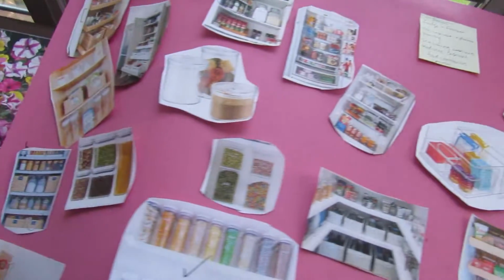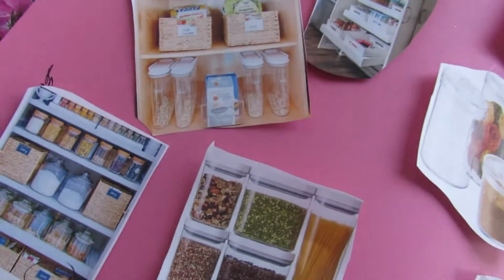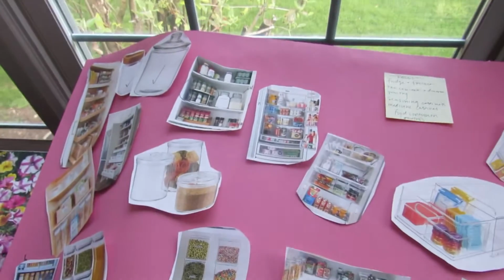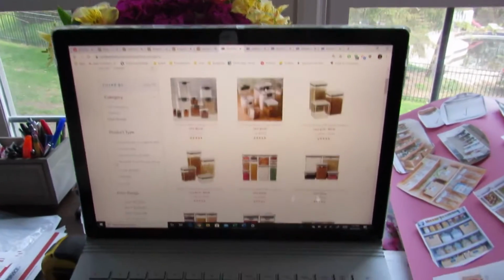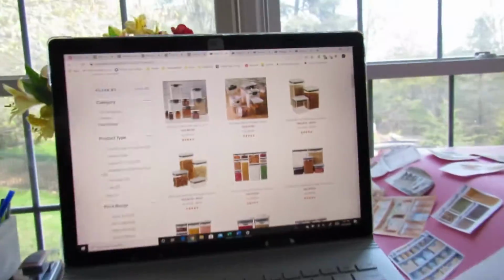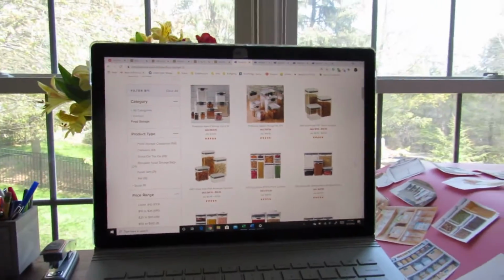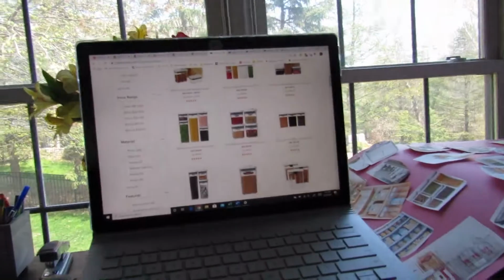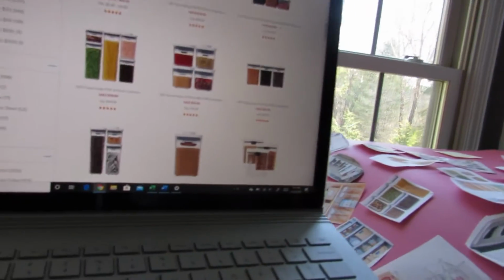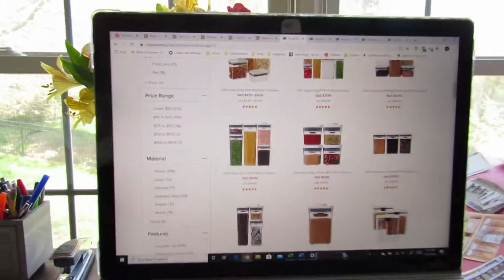So this is my first vision board of what we're going to do in the kitchen. I'm looking online right now and finding the stuff my mom picked out that she liked and sending it to her so we can order it. So that's step one. Then we have to clean out the cabinets, obviously, and see what we need. Then we can put stuff in.